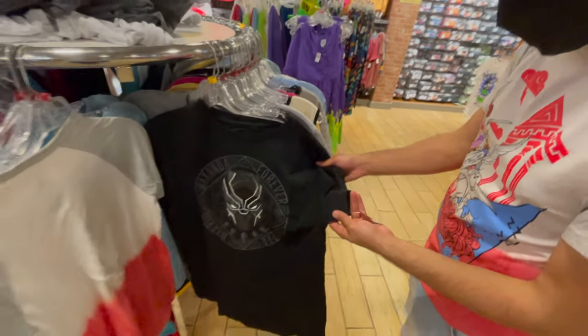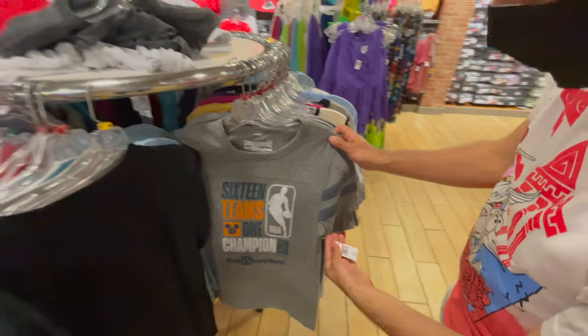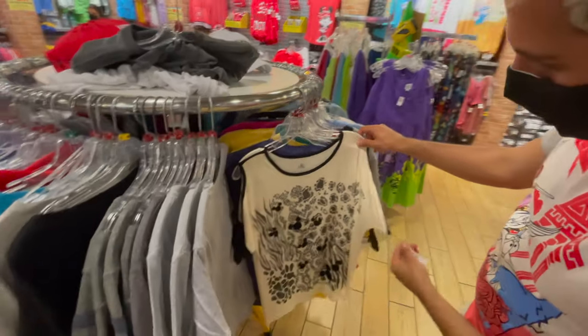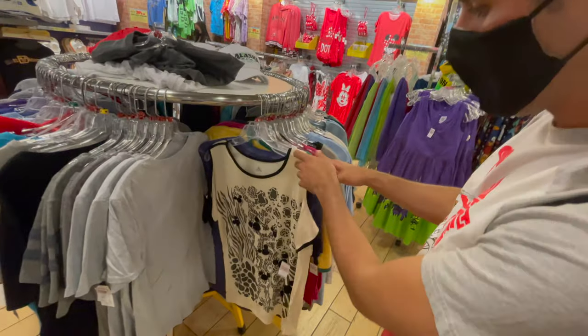Black Panther, $12.99. NBA, $7.99. More Pride shirts. This is cool. Animal Kingdom, $14.99. It's like a flowy kind of off the shoulder.